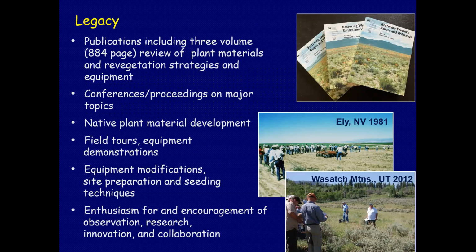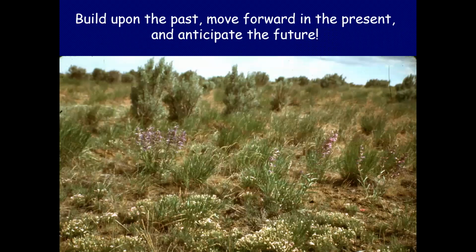After his retirement, he continued to be active, working on various projects and generating new ideas. And as you can see in the lower right picture, he continued to participate in field projects and conferences for many years. Mike sent me this picture, and I think it very well describes Steve's outlook: build upon the past, move forward in the present, and anticipate the future. So thank you.